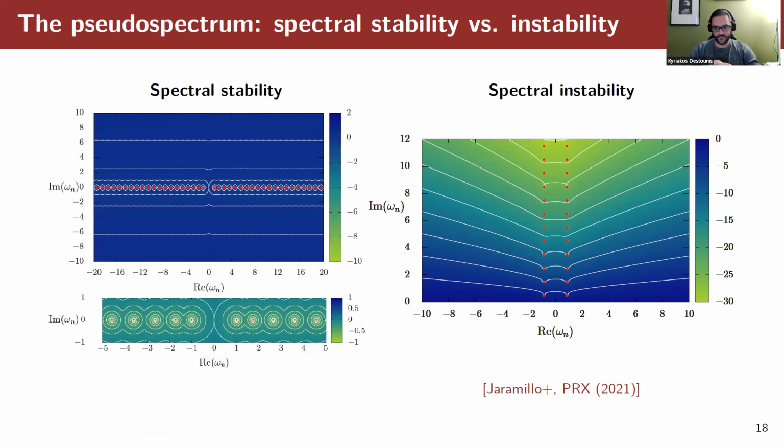But for the first time in 2021, by Jaramillo and other collaborators, it appeared in black hole physics. And it's beautiful because the pseudospectrum can tell us if we have a spectral instability without doing perturbations onto a potential. Now, just as a start, let's see how a spectral stability and spectral instability looks in a very simplified model where we have the Poschl-Teller potential instead of the Schwarzschild potential.